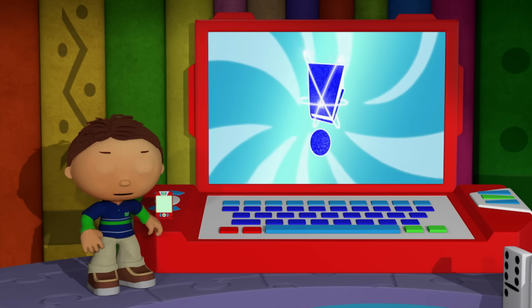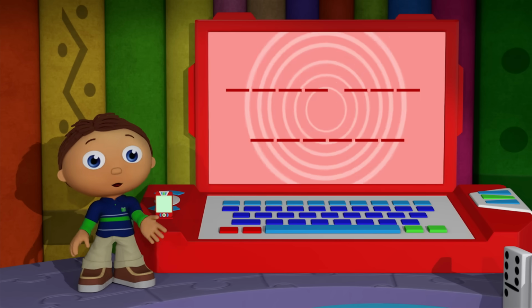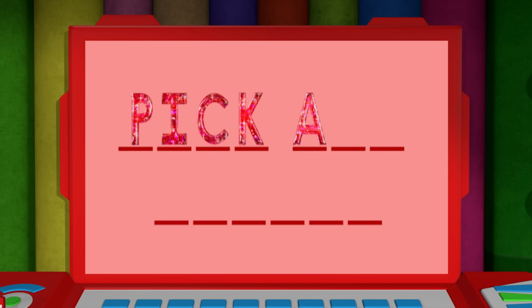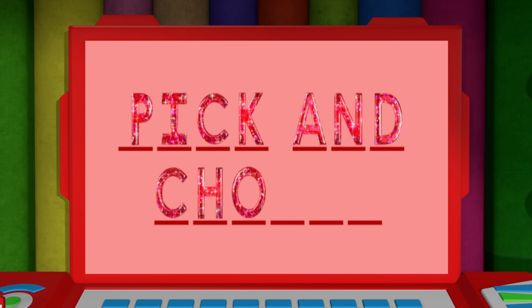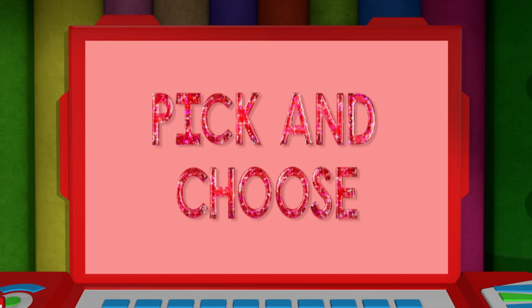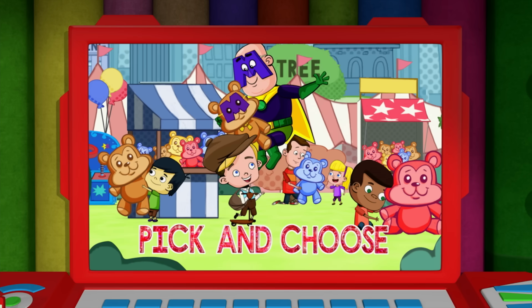Super duper computer, give us our super story answer. Read the letters with me. P, I, C, K, space, A, N, D, C, H, O, O, S, E. Pick and choose. The super story answer is pick and choose. But why? Because Moorman had to pick and choose what to make more of so he wouldn't ruin the festival.